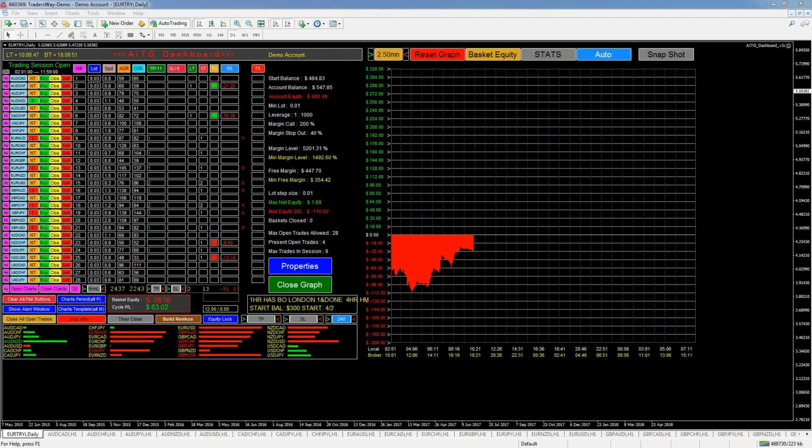And the cycle profit loss was $11. Today it's $63. And again, you can figure out the pips here. So 210 pips in the bank there. So feeling really good about the London here. Obviously, I don't think we're going to get out today, but I do believe we'll be out Sunday, Monday, Tuesday at the latest. That's my prediction here.